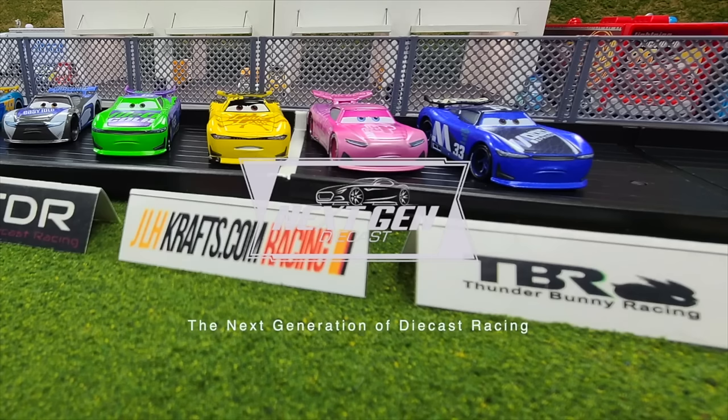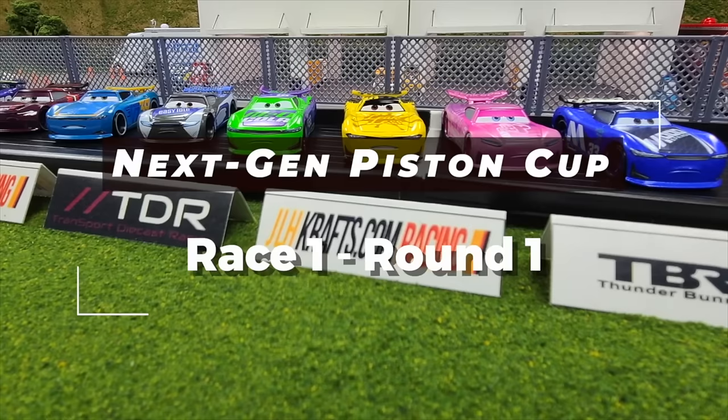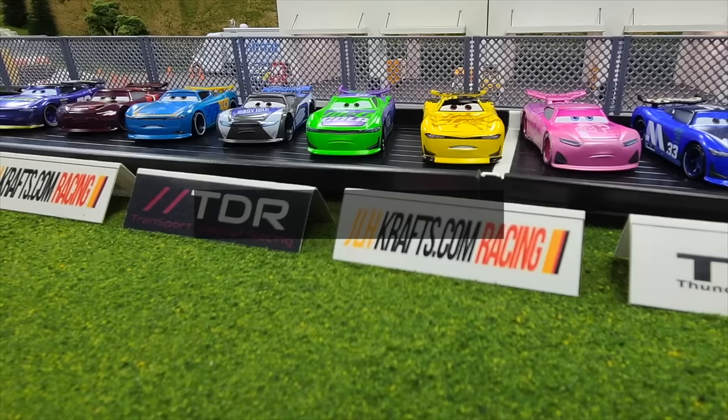And welcome back to Next-Gen Diecast. We are here for the 2021 Next-Gen Piston Cup in continuation of Round 1. Today we'll have Groups 3 and 4.